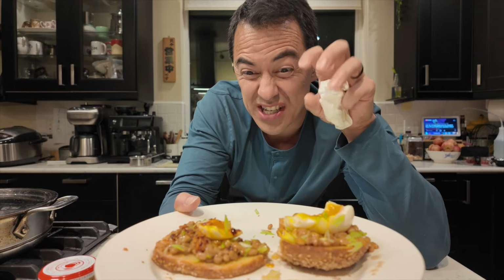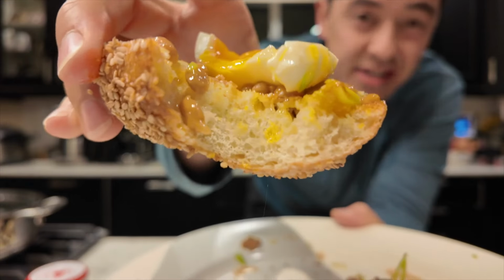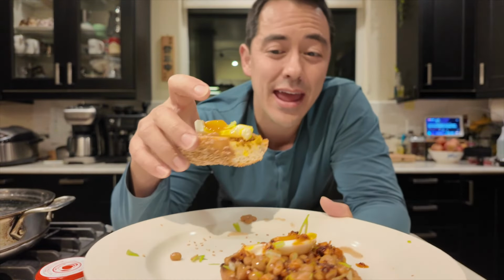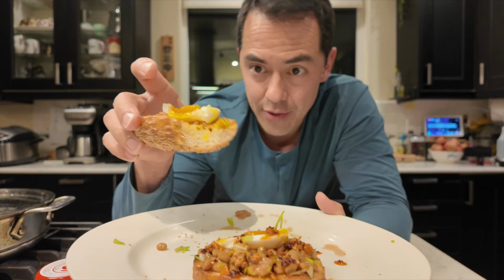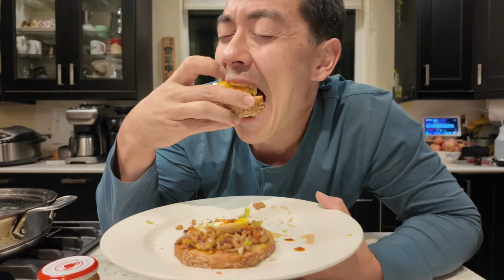It's crunchy, it's crispy, but the inside, let me just show you what the inside looks like. It's got this chew to it. It's got this texture. It's definitely not a classic New York style bagel. It's a little different. I don't know how they cook this or how it's prepared, but it is damn good.